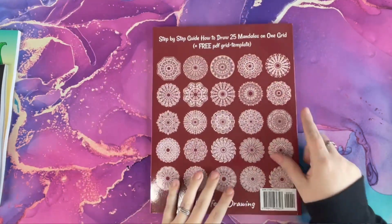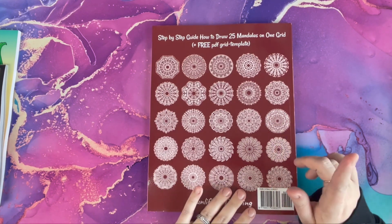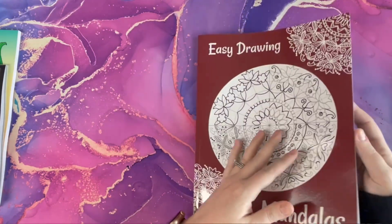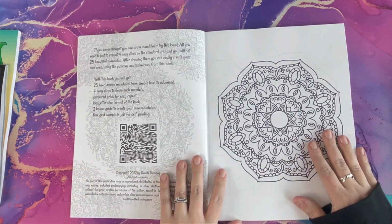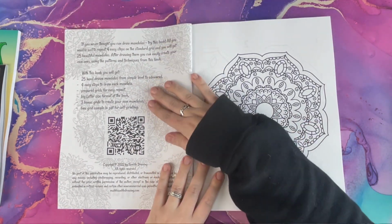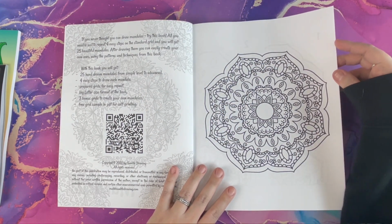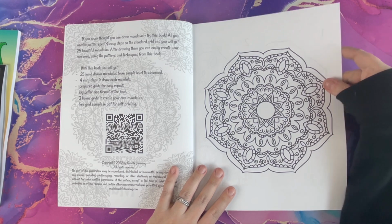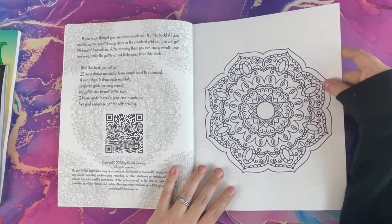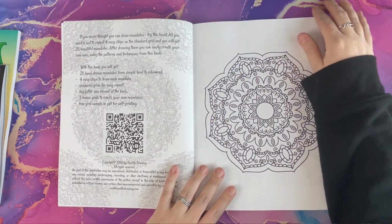I believe this is a book to teach you, a step-by-step guide how to draw 25 mandalas on one grid plus a free PDF grid template. That is interesting. So I am not an artist. I definitely don't ever claim to be, and this is interesting. So this book was sent to me by them. It says all you need is just to repeat 4 easy steps on the standard grid and you'll get 25 beautiful mandalas. After drawing them, you can easily create your own ones using the patterns and techniques from this book. So you get 25 mandalas from simple to advanced, 4 easy steps on how to draw, grids for easy repeat, big letter size format of the book, 3 bonus grids to create your own mandalas, and then a free grid sample in PDF for self-printing.